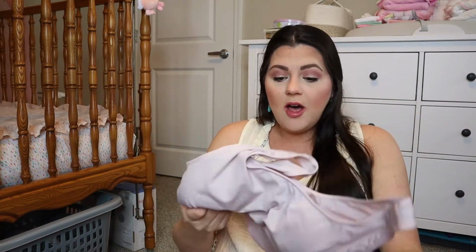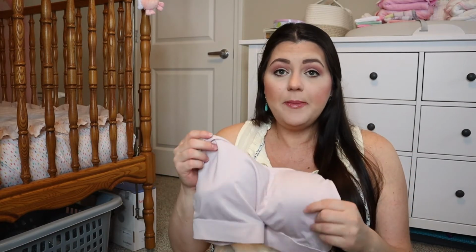And this is something that I can wear postpartum too, because it's so soft and really stretchy that, if my boobs get bigger, then this will still work for me then too. So those are all of the clothes that I wanted to share with you guys. I hope that you found something useful out of that.